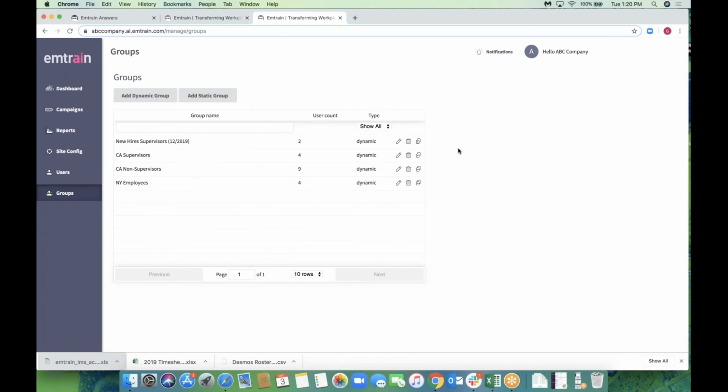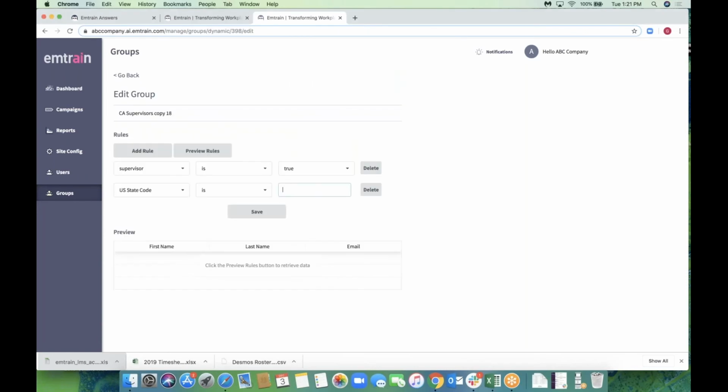You can also copy groups, like duplicate them, so that if there is a series of rules that you would be creating for one type of group versus another, and you want to just apply all of those rules to another group, you're able to duplicate it. Let's say I want to create, instead of a California group, my Illinois employees. We know that Illinois is going to have their own special compliance rules starting this coming year. So let's say I'm just going to put my Illinois supervisors into a group.